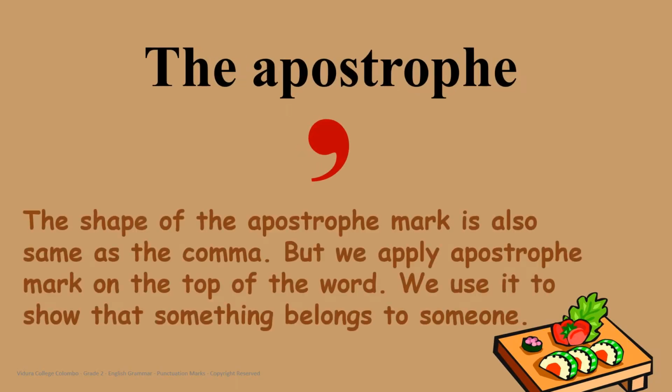Fifth punctuation mark, the apostrophe. The shape of the apostrophe mark is also same as the comma. But we apply apostrophe mark on the top of the word. We use it to show that something belongs to someone. Let's see how we put the apostrophe in the sentences.